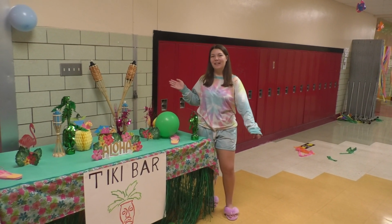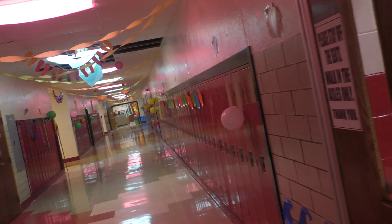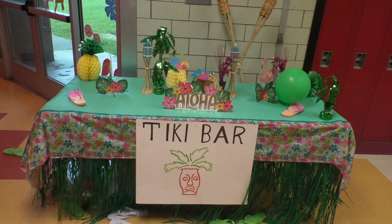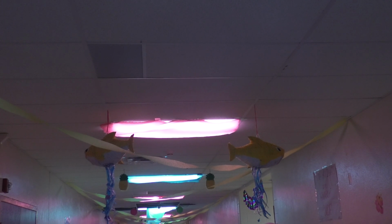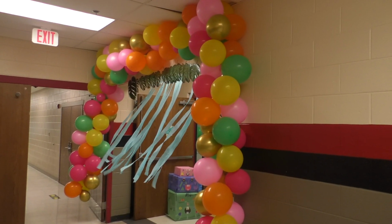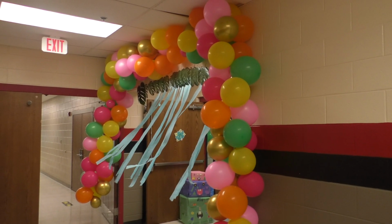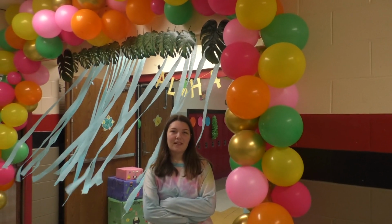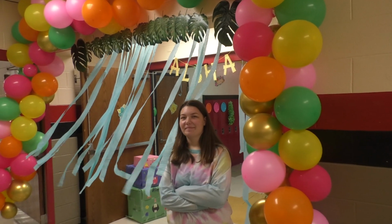Aloha! Now it's time to rate the sophomore hallway. This hallway's theme is Hawaii. They have many things in their hallway, including a tiki bar, tiki statues, flip-flops, greenery, and baby shark. And at the beginning of the hall, there is a beautiful balloon arch with streamers. This hallway was done really well, and they're getting a good score from me. Okay, I'm gonna rate the sophomore hallway at 8.5 out of 10.